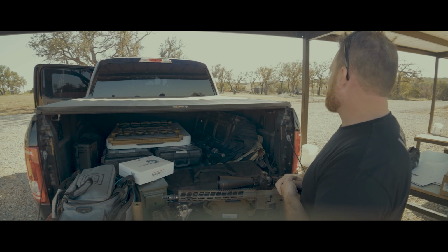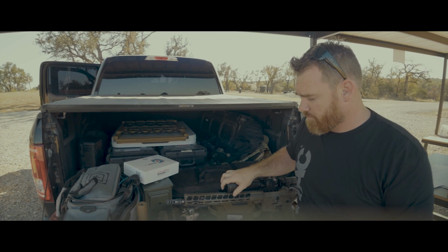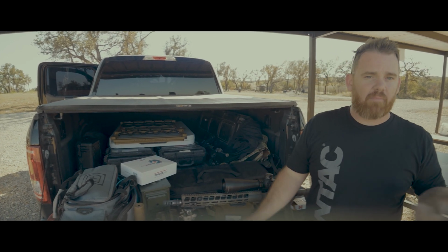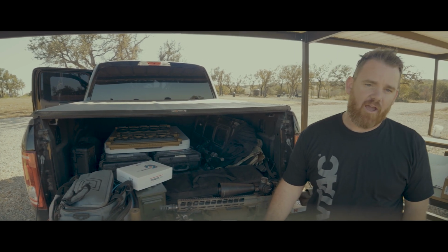Pretty cool place, actually. They've got a lot of props, a lot of different barricades. It's actually a pretty cool location for a lot of the precision match shooting that they do out here. They've got short bays, steel, you name it, they got it.